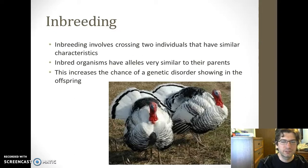But it just increases the chances that a genetic disorder or a mutation is passed on. In the case of turkeys, being fat is something I want. Here, our turkeys are actually about the coloration of them. So if this is a show turkey and you want a show turkey, do it. Also, horse racing does this a lot. They inbreed their horses. If we have a really fast horse, I want to breed it with another fast horse in the hope that the offspring will be even faster than its parents.